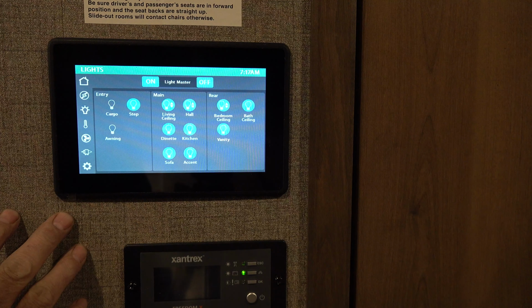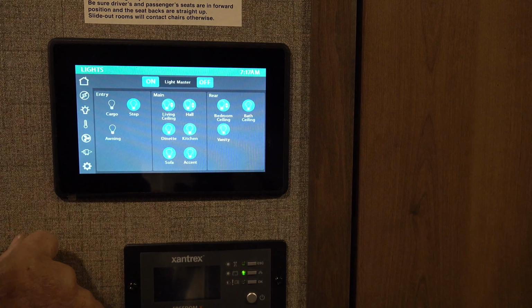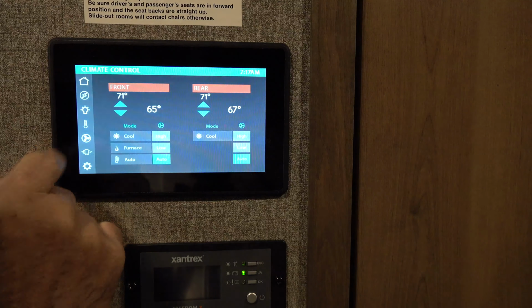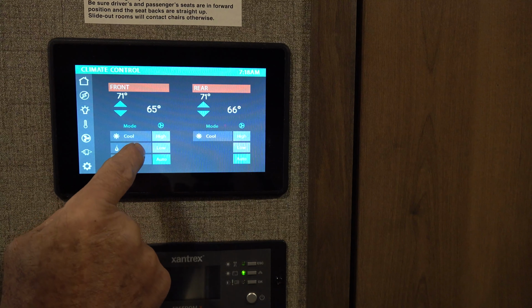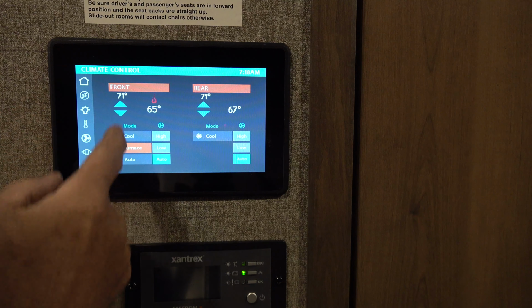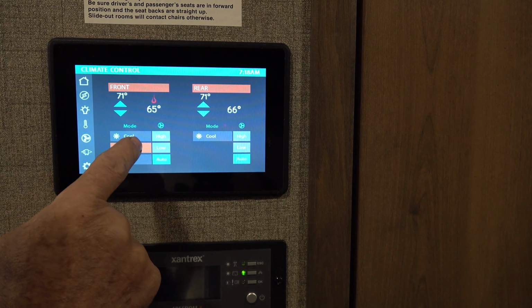So let's see, we're right here in the hallway, so we can turn that off, turn that back on again, on and off for all of them. Then here is your temperature control for your furnace and air conditioner. If you want to run your furnace, all you have to do is turn that on and then your temperature is here. So you only have one furnace. There, you might be able to hear it turned on. So I'm going to turn this off.